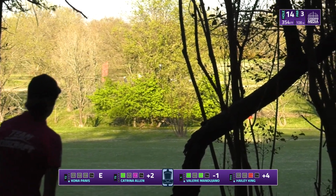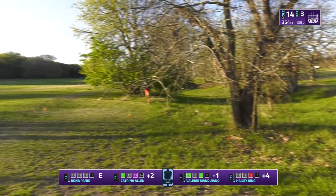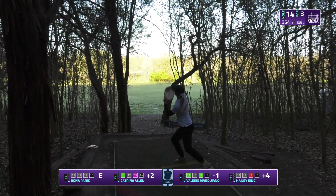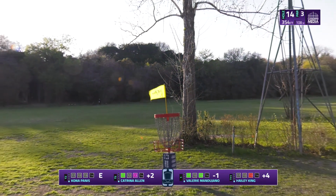And a crushed sidearm from Hailey. Look at this. And that's actually a fortunate tree kick. That puts her to about 40, 45 feet long. I mean, you don't see a lot of women throw forehands that far and with that much power. No, I think she's going to definitely set a new standard for the game.